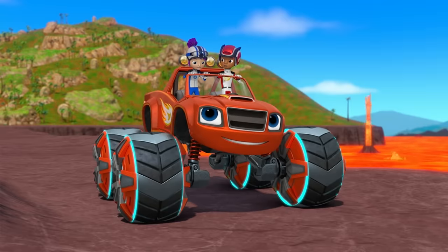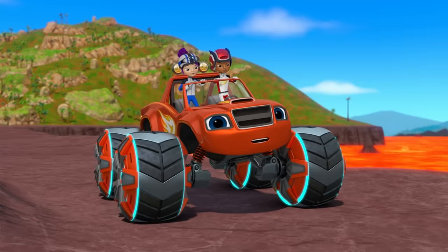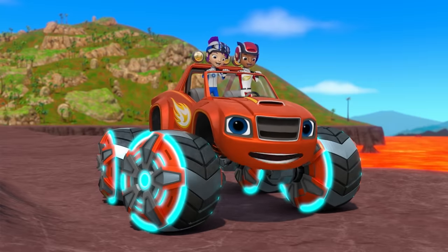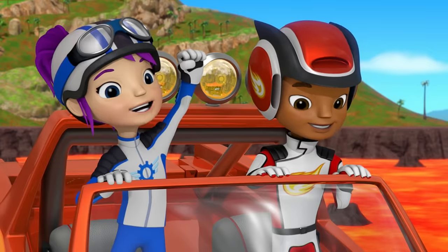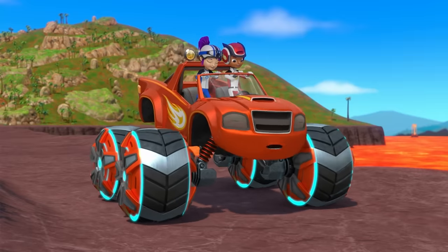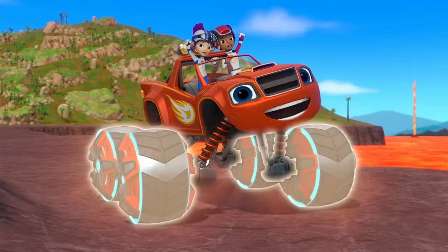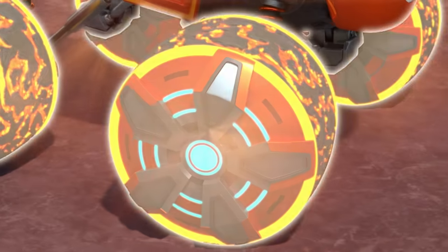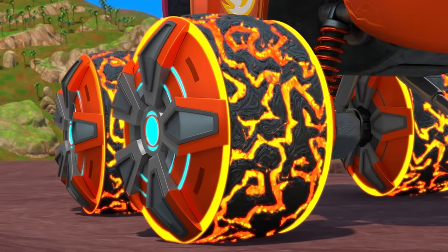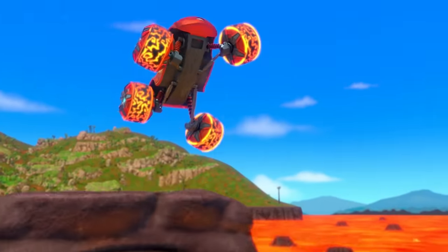Drive through hot lava? That's impossible! Nothing's impossible. Not when you've got power tires! Yeah! Go for it, Blaze! To give our tires the power to drive through lava, say, lava power! Lava power! Lava Island, here we come!